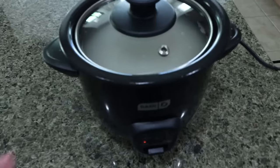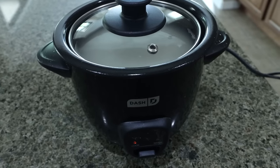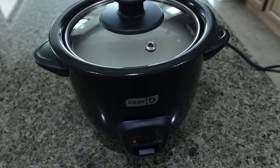I'm actually going to make some rice and ground turkey. Troy's warming up his food for Lola. She goes to chemo tomorrow, and usually she doesn't eat very well for a couple of days after chemo, so I like to make her chicken and rice. I have rice going in my little Dash rice cooker. I do 1 cup of raw rice, 2 cups of water, and it makes perfect rice every time.